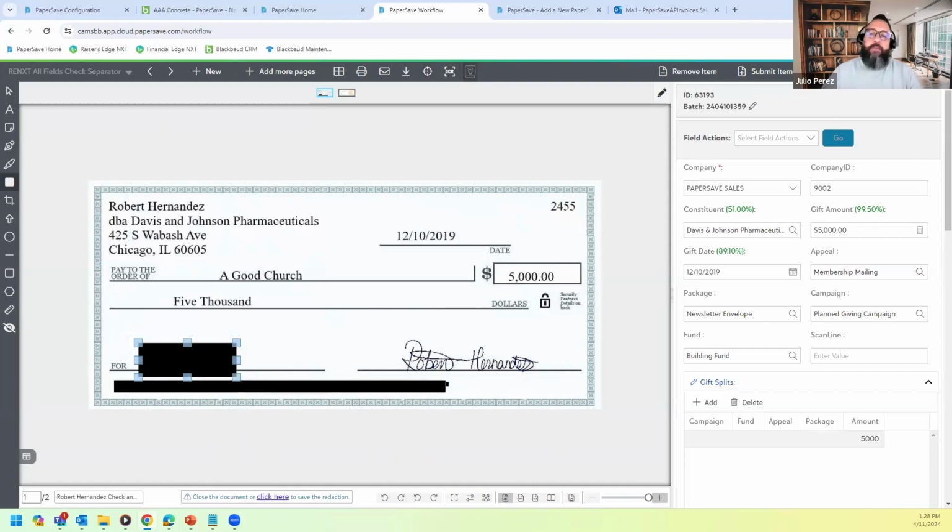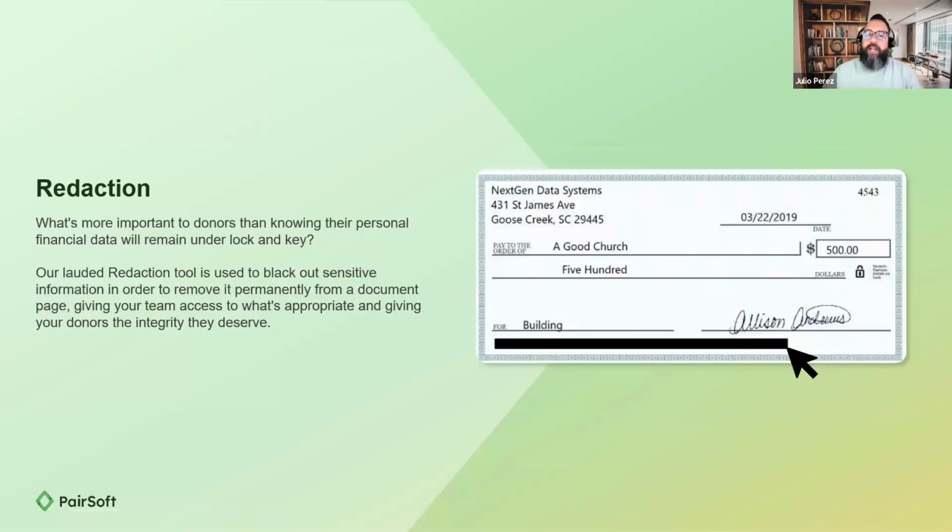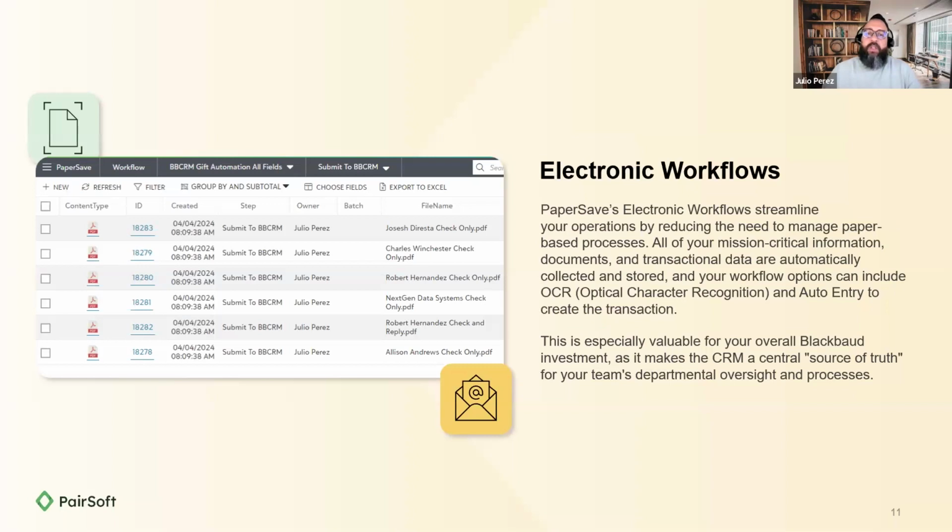Okay, so let's talk about how we help clients with our batch processing, right? Our revenue batch processing in BBCRM. So we do have what is called workflows in PaperSave. We use workflows to automate business processes for clients, right?